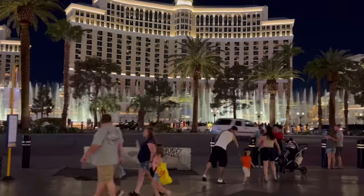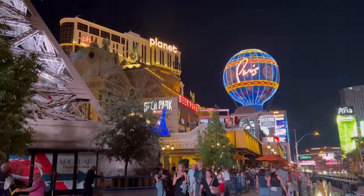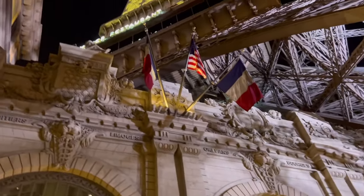I can't stay in my room. I have to show you Las Vegas. This is what it looks like outside at night in front of Paris. It's beautiful. Location is everything when it comes to Paris.